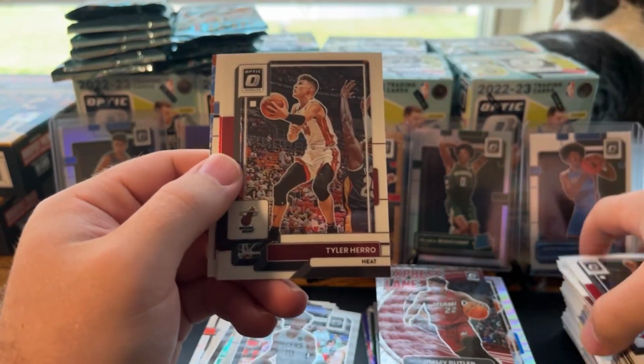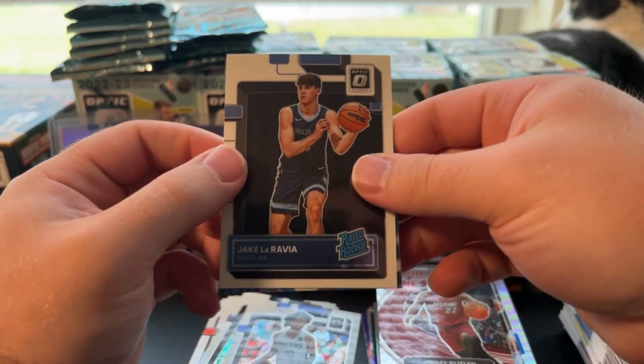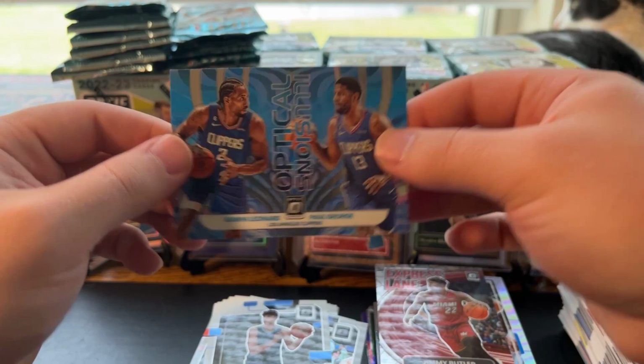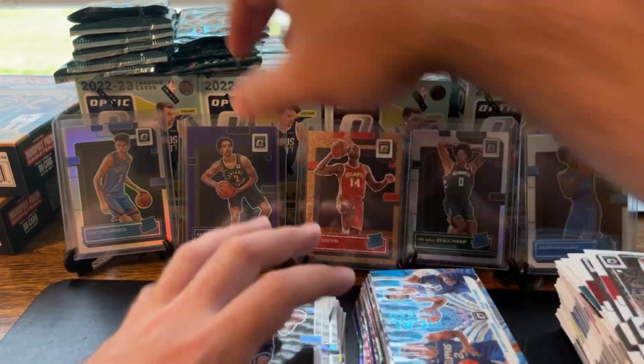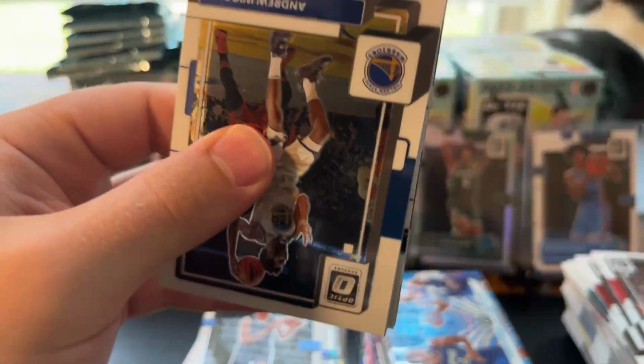Nikola, Tyler Herro, Kevin Porter Jr., Jake LaRavia, and the Clippers. I think that's the second one we got of that one, actually. I don't remember what the first one was. I think we already got a Clippers.